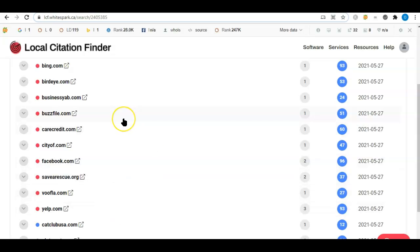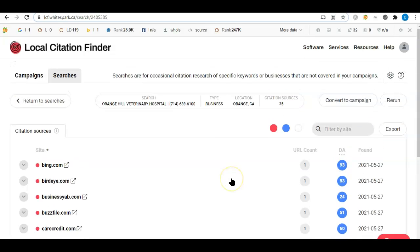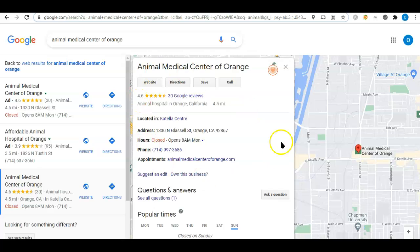But there are so many that are free that you probably can just skip the ones that are paid and you'll be fine. If you want to do the paid ones, that is up to you, but I would just stick with the free ones. It's not as though you're up against some huge companies that have worked really hard on their SEO, so it's probably not worth it to pay for those citations. Okay, so you're going to want to beat your competition with your citations to be able to get this information.